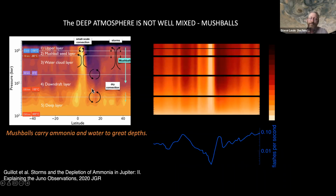So I hesitate to even call it a theory. There's an idea that we're exploring that maybe could explain this. A lot of work to be done, and obviously something complicated, showing Jupiter's way more complex than we expected. It's not just a simple ball of gas down underneath.